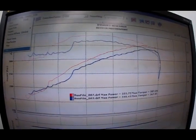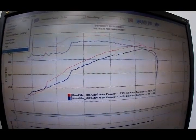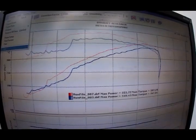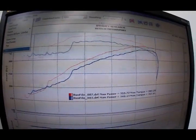Made 340 horsepower at the wheels, 367 torque at the wheels, on the Dynojet 248, and now it's making 355 and 387. So we picked up 15 horse and 20 foot-pounds of torque. That's definitely an overachiever because they're rated at 360, 368 at the crank. So it's working really good.